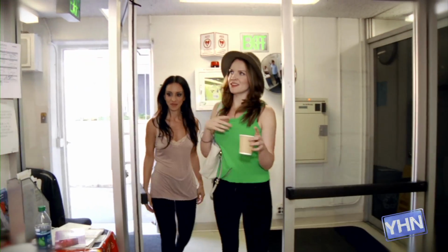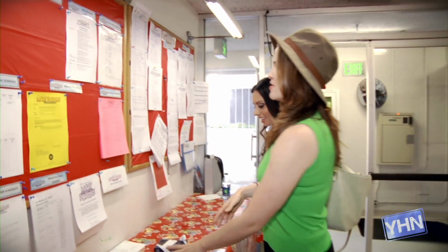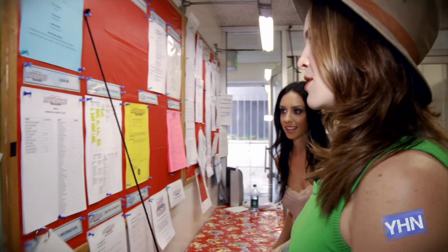So this over here is our call board area. This is where we have everything you need to know for work, and then there's a bunch of stuff that you might need to know for housing, for company management stuff. But this is where we sign in right over here. This is how they know that we're all here.